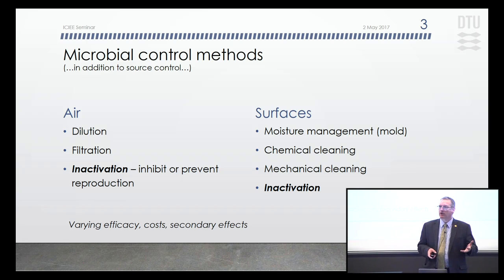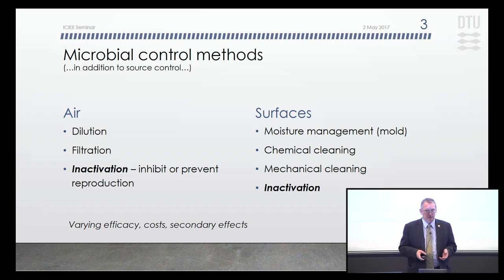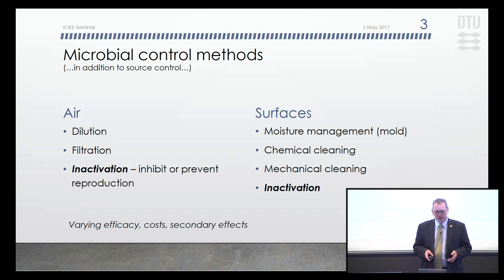The control methods we have available for air are dilution with ventilation, filtration, capturing biological particles out of the air, and the third mode, which UVGI falls into, is inactivation, inhibiting or preventing the reproduction of viable microorganisms.